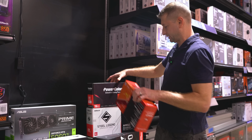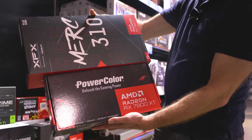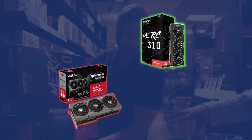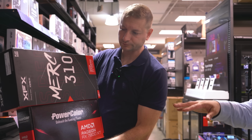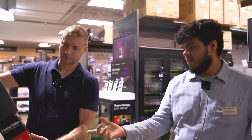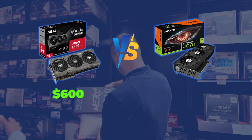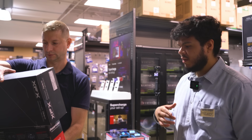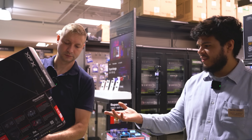Oh, the 7800, let's talk about that one. So the 7800 XT is honestly a pretty interesting card. It's the one that's immediately below the 7900 XT. In theory, you would have found it anywhere from 200 to 300 bucks cheaper than the 7900 XT. It was competing with something like the 4070. So it was $600 versus $500, 12 gigabytes versus 16 gigabytes. So you're getting more value out of the XT.